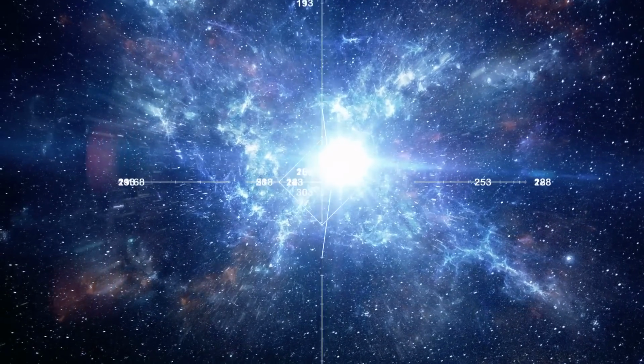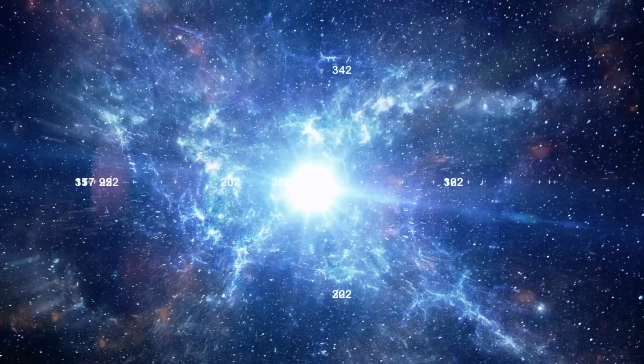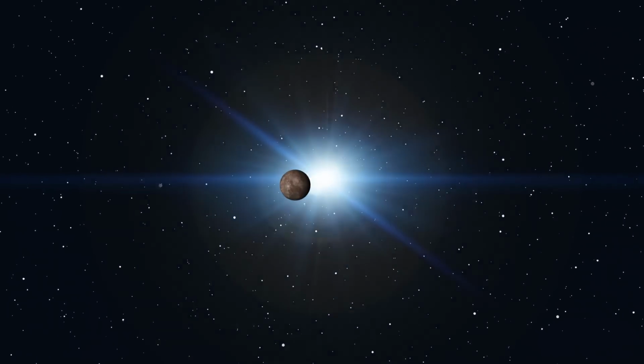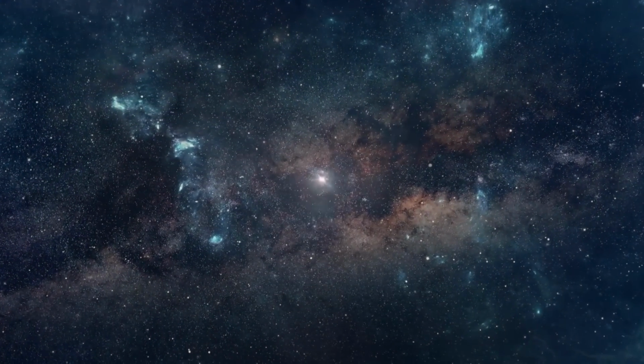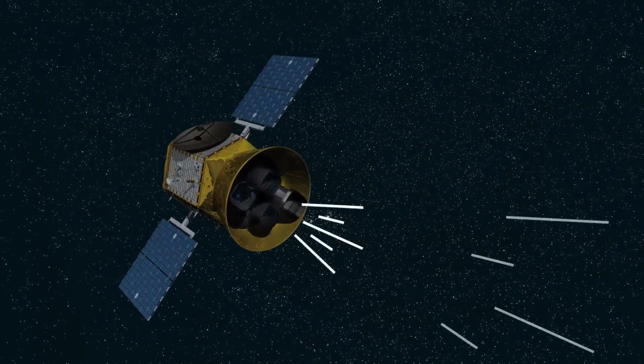Here's how it works. The camera observes stars and looks for changes in their brightness. If the brightness suddenly drops for a while and then gets back, it could mean there is a planet passing in front of it. But stars can dim for other reasons too. For example, flaring up or having dark spots on their surface, which is why we need to be careful with this data. TESS shows us the size and orbit of these planets.